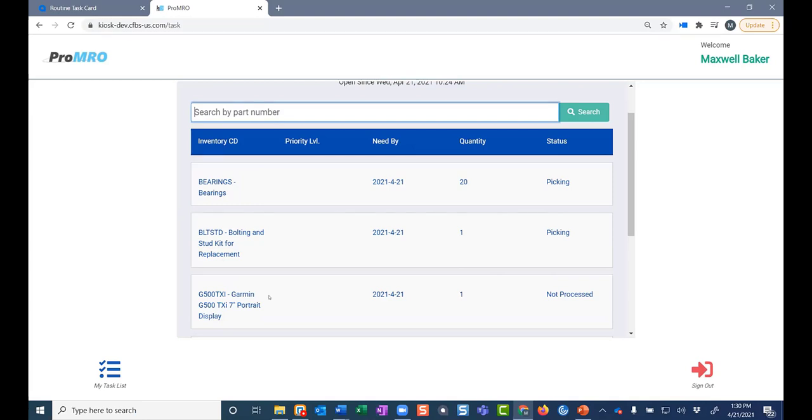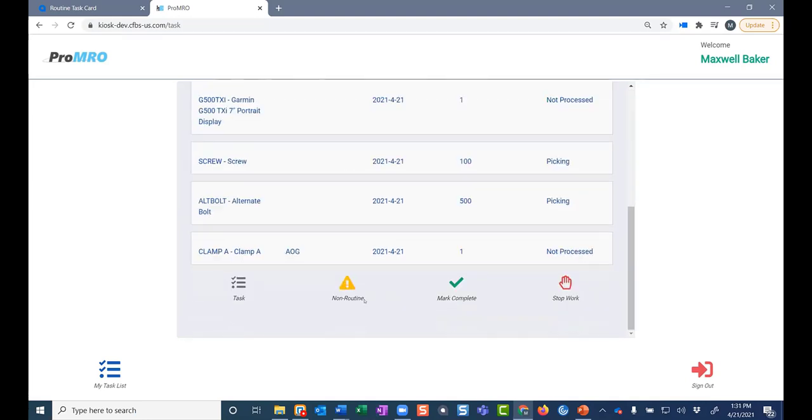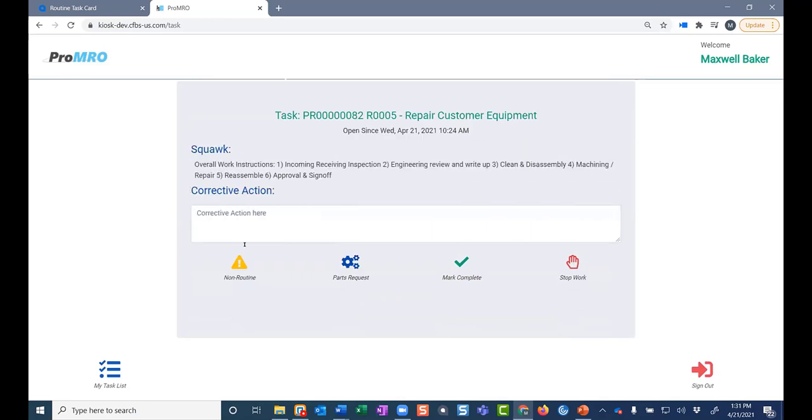Now, once I am done with that, I can go back to my task list or go back to my task, and I can enter a corrective action. So I'm going to go ahead and just copy some verbiage here and stick that in there. And then I can sign out. So the kiosk has a lot of power. It's very powerful functionality.